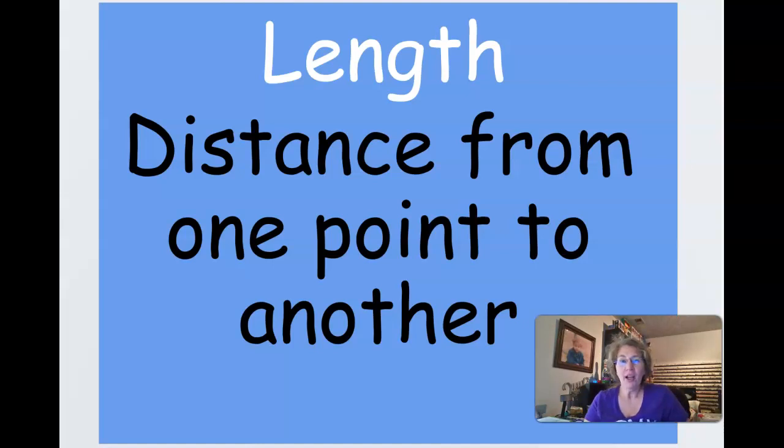The first part of lesson 4 is going to be about measuring length. And we measure length using rulers usually. And now that we're in science, we're going to use metric units, not inches. There are 2.54 centimeters in 1 inch. So when you're measuring in science, you want to make sure that you're using the other side of the ruler, the one that has the millimeters and the centimeters on it.